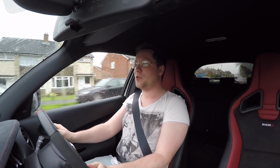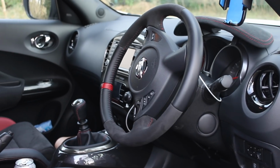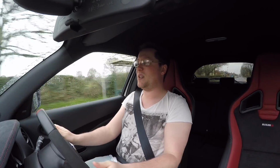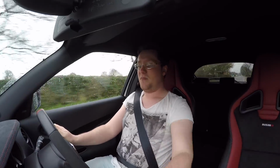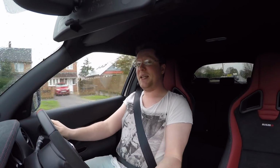The rest of the inside is just a bit more stripped out than you would expect with a Juke, but not massively. You still have all the bits that you want. You have a multi-texture steering wheel, you have Alcantara up here, but the rest of it's pretty much all Juke with the odd bit of, you know, carbon fiber going on as well. Aside from that, on the inside, it's a normal Juke.